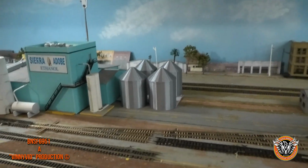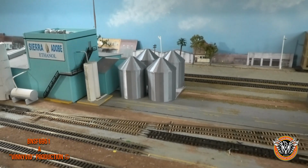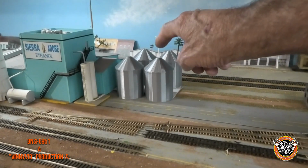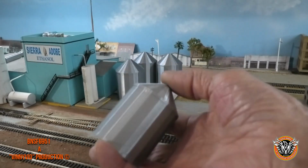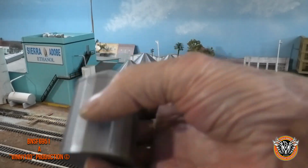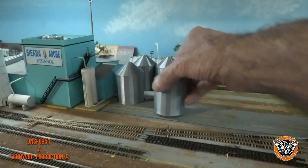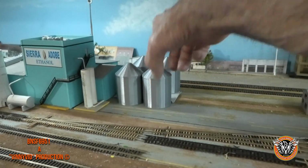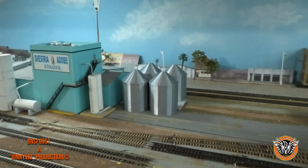These here, I went on eBay and just typed in grain storage vessels, and I got these, and these are pretty neat because I think they're pretty much 3D printed, but they are really nice, and the four of them cost 20 bucks. So that's going to be the fermentation tanks.